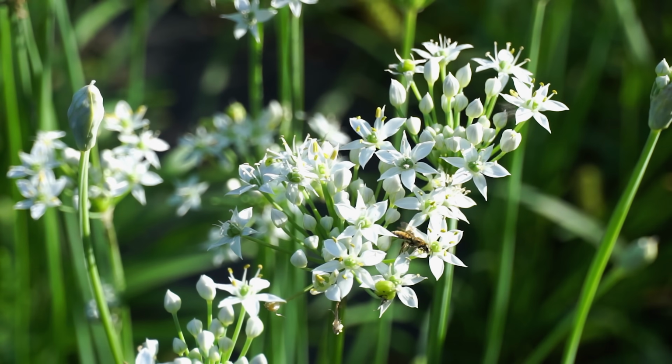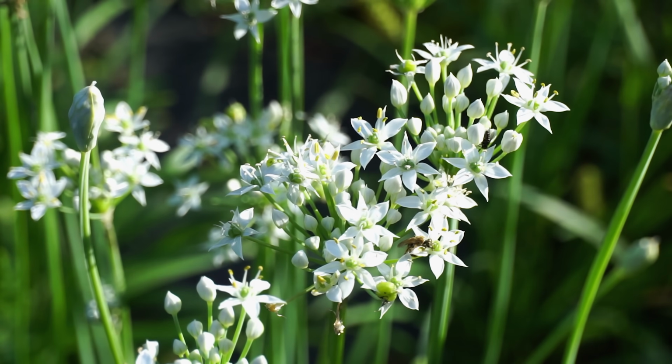So they're a great edible that you can just tuck into borders or herb beds. They provide a really nice constant supply of flavour in the kitchen when they're growing. They support pollinators and they look fantastic doing it.